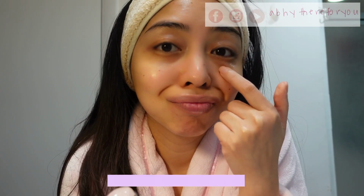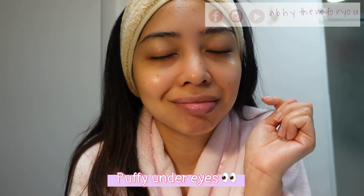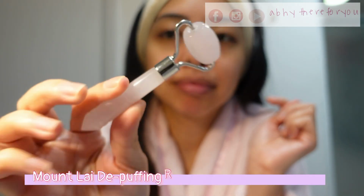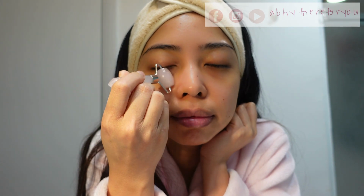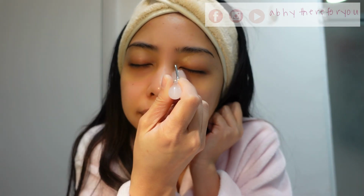Yes, my friends, I am blessed with dark under eyes and they get puffy too in the morning. So what I do, I use this Mount Lai Depuffing Rose Quartz Facial Roller on my under eyes and I just massage it, roll it all over my face. I love this because it's so soothing, it's cooling, and it releases the tension from the last day.